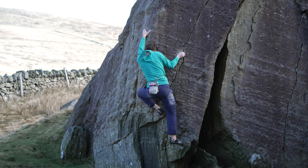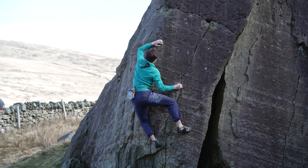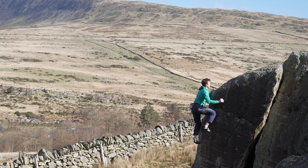Caseg Fraith has a small, quite compact collection of really classic problems close to the road. The rock is a really interesting rock, actually. It feels like it's a volcanic rock, but it's got quite a lot of texture for it.